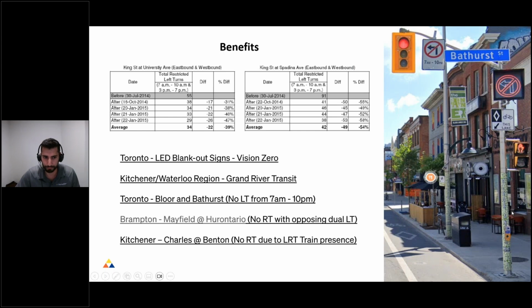I also came across a very interesting study that was conducted by the City of Toronto in 2014. This study measured the effectiveness of left-hand turn restriction blankout signs for different time of day periods. The study was conducted along King Street, and it measured the effectiveness of these blankout signs across a very busy streetcar route. It was conducted across multiple months. After fully evaluating the data, the study found that the LBO signs, or LED blankout signs, provided an overall compliance improvement of 48%. These findings led to blankout signs being a key pillar in the City of Toronto's Vision Zero push. Today, the city has over 100 LED blankout signs in its inventory.